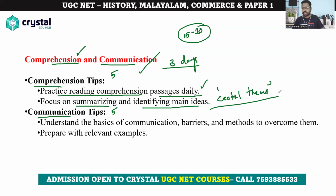While you are reading that particular paragraph, we had different methods for how to read comprehension. We had many discussions, both open discussions as well as class group discussion. So first, identify the central theme of the paragraph. That is something very important. So comprehension, don't miss out, guys. If you have 3 days, make sure that in all these 3 days you practice comprehension on a daily basis.